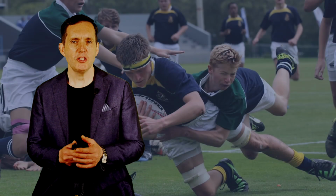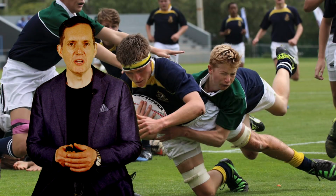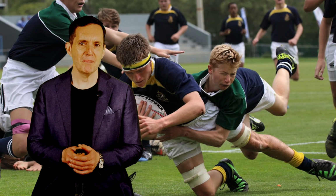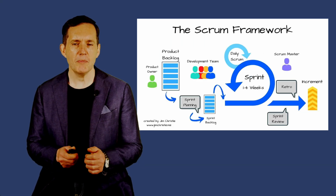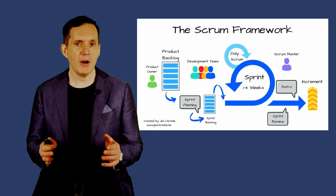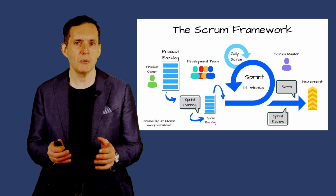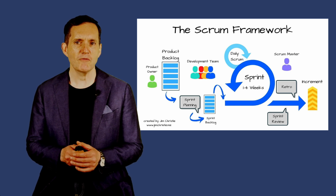Imagine a high-energy sports team constantly moving, communicating, and adjusting to win the game. That's Scrum. It's a framework that helps teams work together to develop, deliver, and sustain complex products. Scrum is all about breaking down big goals into manageable pieces, allowing teams to deliver value incrementally and frequently.